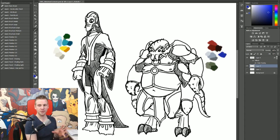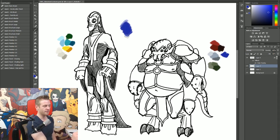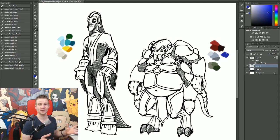So now I have two color palettes for these characters. I'm ready to get painting. I'm just going to use my oils brush. This is again one of the brushes that I've created for my custom set. So otherwise I'm going to get started with the coloring.